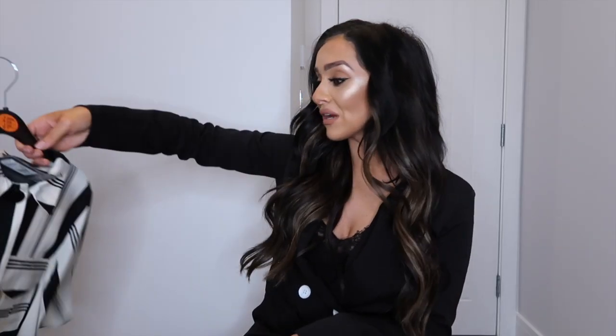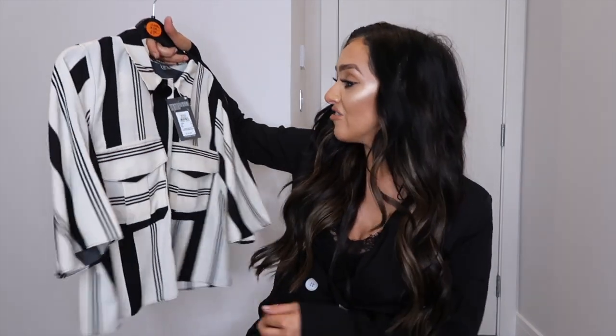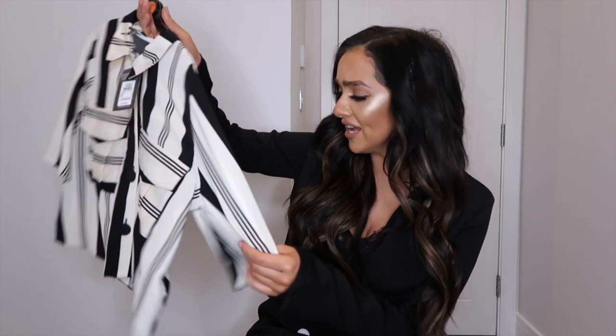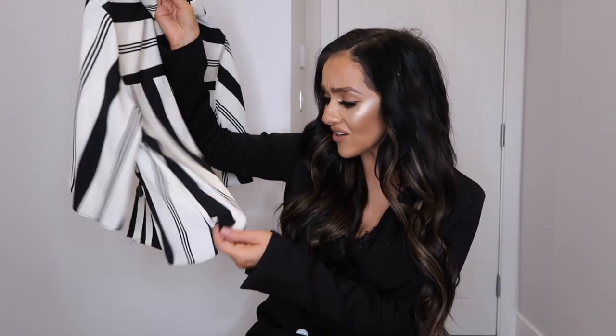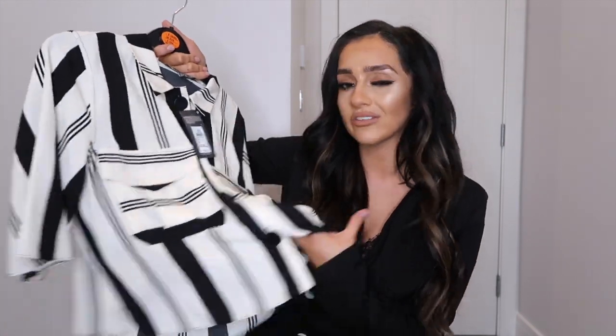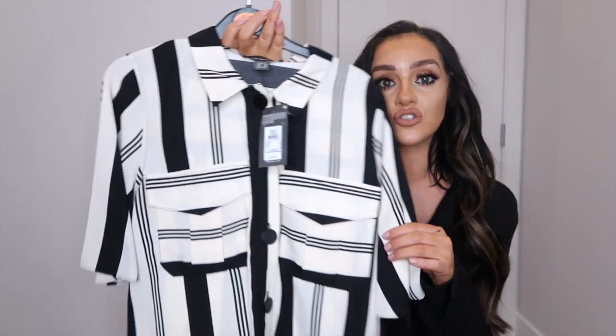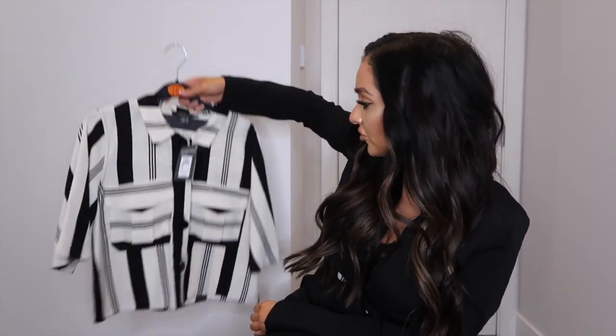Okay, so the first thing I picked up from Primark was this gorgeous little shirt. It's a cropped shirt in the strangest fabric. It's really good quality. It feels quite thick, quite a sturdy fabric. It's not thin and sheer. It's really nice fabric quality. It's just a striped shirt. I just thought this was something a little bit different.